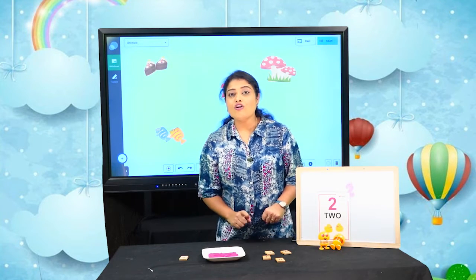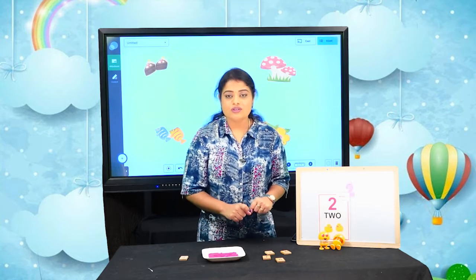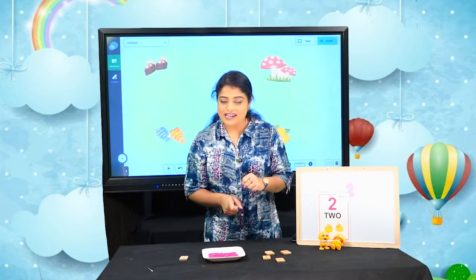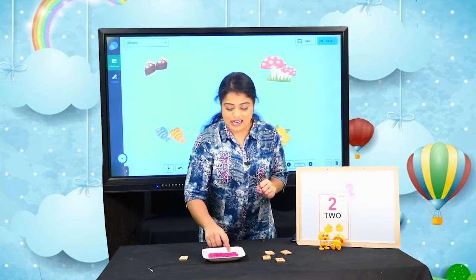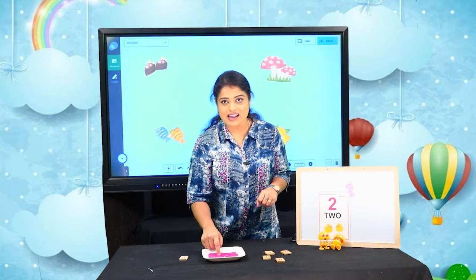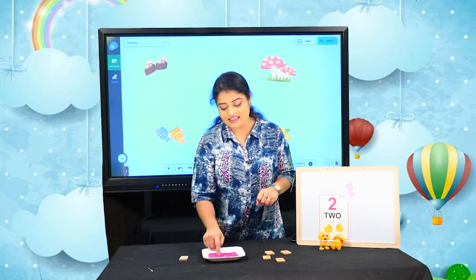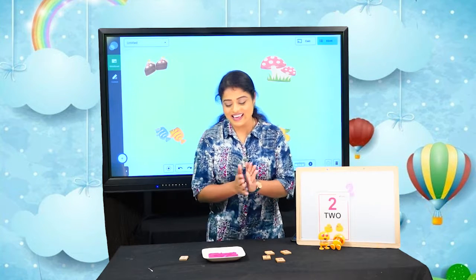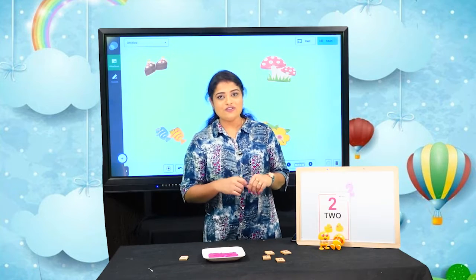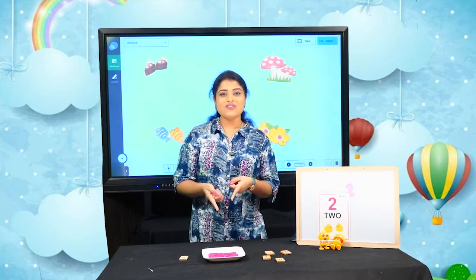And now we'll sing a song while tracing number 2. We have learned to sing a song while tracing number 2, right? So let's sing a song and trace. Number 2 is like a curve and the sleeping line. Number 2 is like a curve and the sleeping line. Very good, children. So we have learned to identify number 2 and trace number 2 in the sand tray.